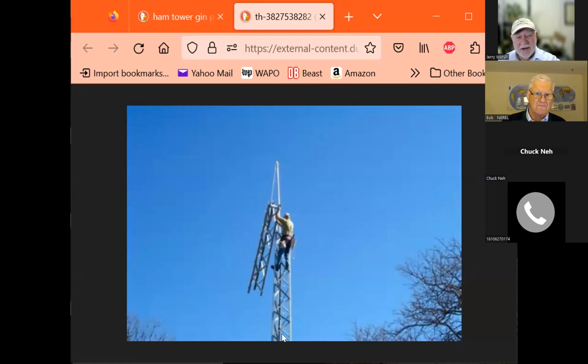I hired a company to put my tower up, and the fellow didn't have to have a gin pole. The sections were light enough, but he'd go 8-foot section by 8-foot section, bolt it down, and then the guy on the ground would help him hoist another section of tower up with the rope, and that's how he did it.